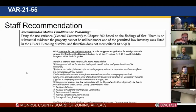Sure. So this is a special case, and normally we deal with what are called design standard variances. And those are a pathway to vary from standards that are set forth in either Chapter 804 or 833, specific to like setbacks, buildable area, those kinds of things. This is a use variance, meaning that the particular use that they want to have on this property is not permitted in their current zoning district.